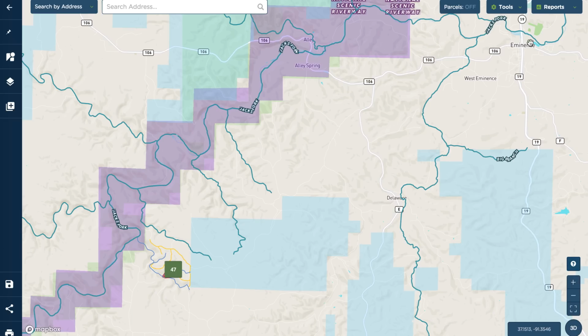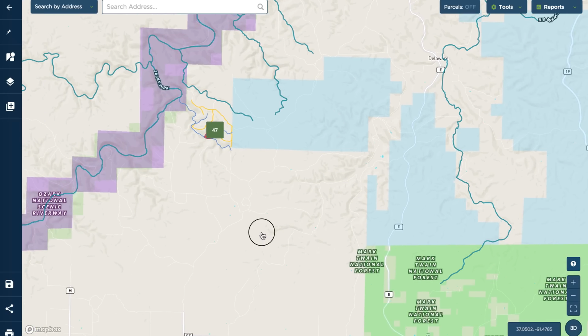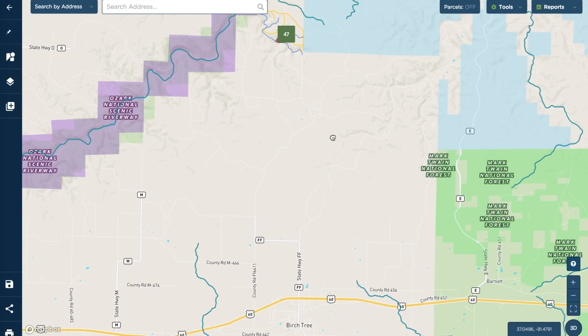To get to the property from Eminence, you take Highway 106 to the west. Take Highway E to the south for about a mile, and then you cut west on the gravel road. It's not named on this map, but you'll be able to see it on the listing page. You'll follow those gravel roads, get into the conservation area, and keep going until you get to the property. As far as nearby towns, Eminence is obviously nearby, Birch Tree to the south.